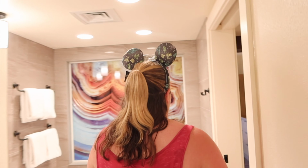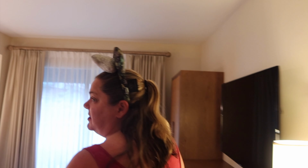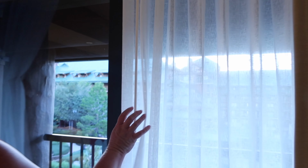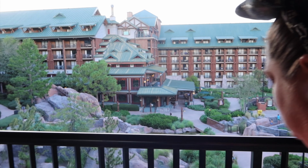All right, we're going to go take a look out at our, let's see what kind of view we got with this room. That's a balcony. Always important. Gotta have a good place to have your morning coffee. Ooh, okay. Well, nice view. Gorgeous view.